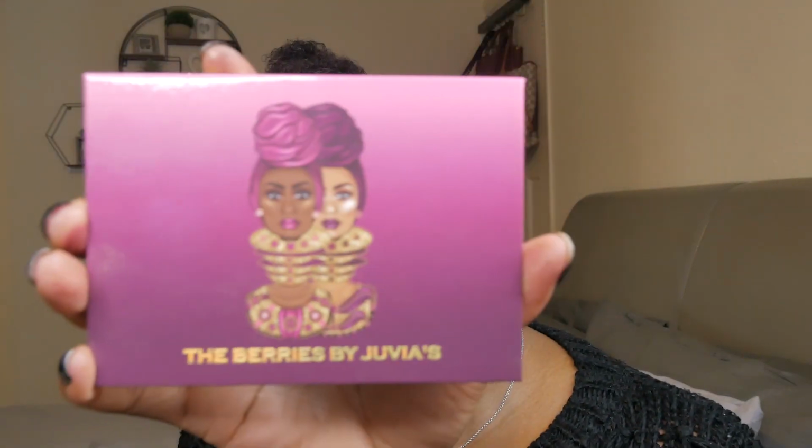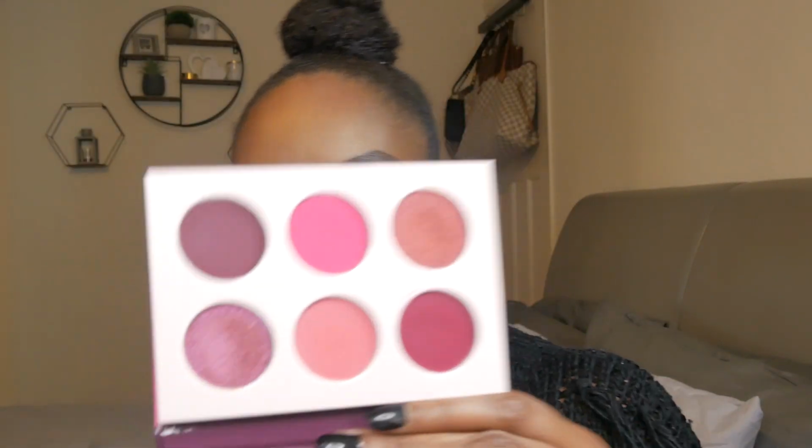And last before we hit our top 10 is the berries, which looks like this. And on the inside, like this. I love this palette. Listen, in a world where there's no Pat McGrath and there's no Natasha Denona and there's no Viseart, Juvia's Place is king. I love Juvia. I love the fact that it's black owned. I like the fact that she's Nigerian. I like the fact that everybody from every ethnicity and culture and background loves Juvia's Place.